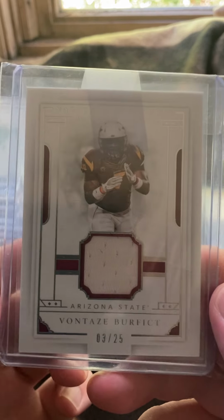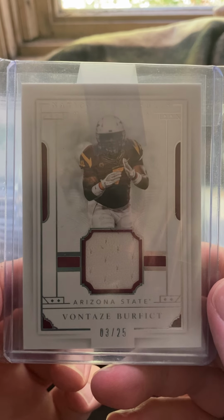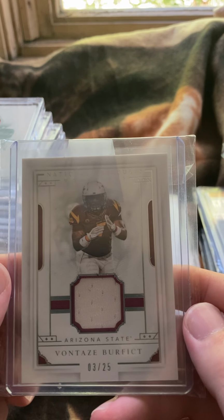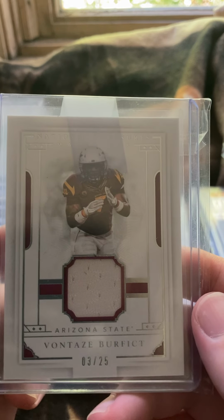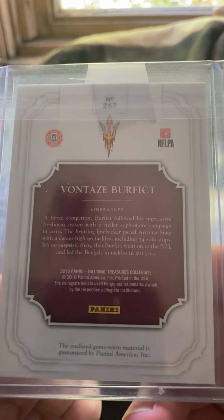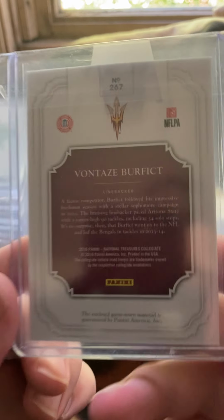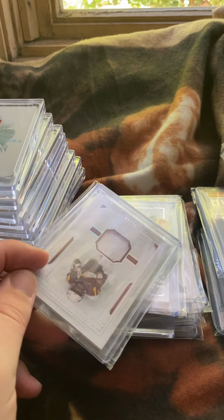Here we have another National Treasures. This one is the Collegiate Materials. There were only 2 in this rainbow, or whatever you want to call it. I can't remember now if there's plates for it or not. So this one's 3 out of 25. It's also game worn. Again, I don't know if that is college or if that's NFL game worn, so I'm going to have to look into that.